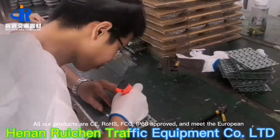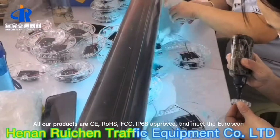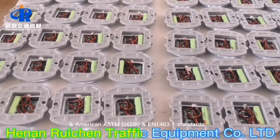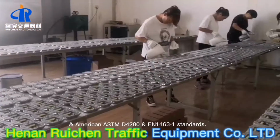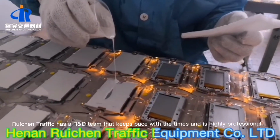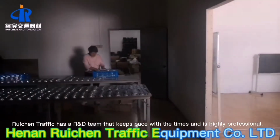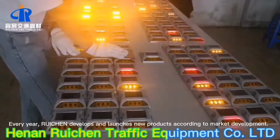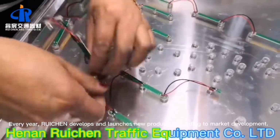All our products are CE, RoHS, FCC, IP68 approved and meet the European and American ASTM D4280 and EN 1463-1 standards. RUICHEN Traffic has a R&D team that keeps pace with the times and is highly professional. Every year, RUICHEN develops and launches new products according to market development.